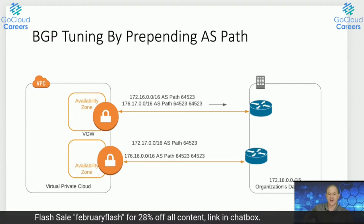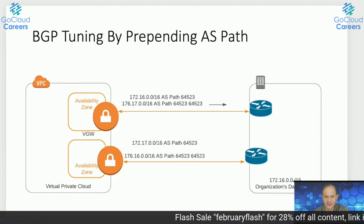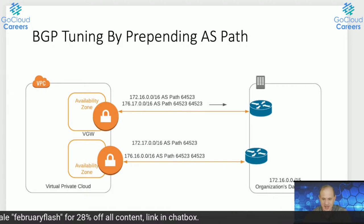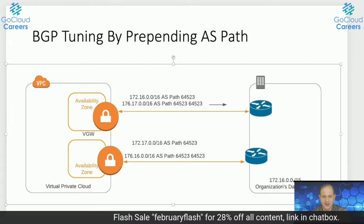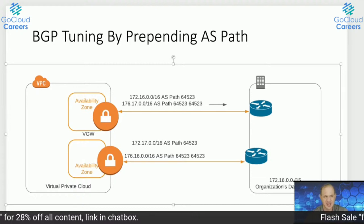172.16 on the top link, and it says 176, but it should be 172. For this 172.16 link or 17 link that I have on the bottom, notice what I did. I added or prepended an additional AS path. I manually put that there. As such, this is two ISP hops away versus the top link is only one ISP hop away. So by doing it that way, I did the same thing on the bottom. I took the 172.17, made it a primary. And I took the 172.16 and made it a backup.